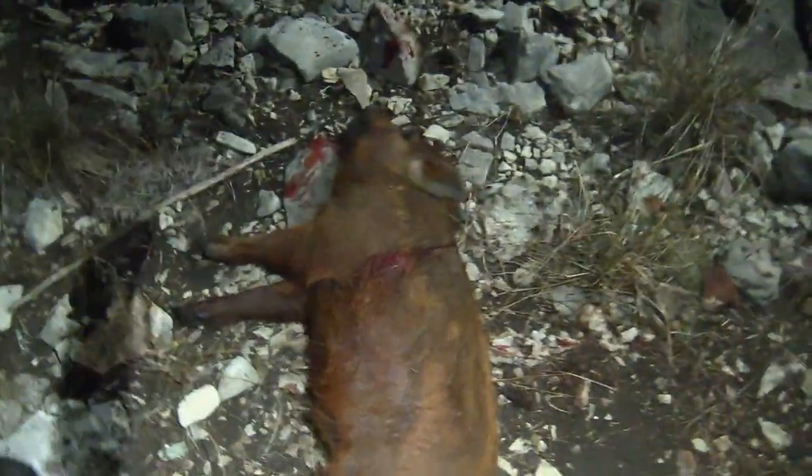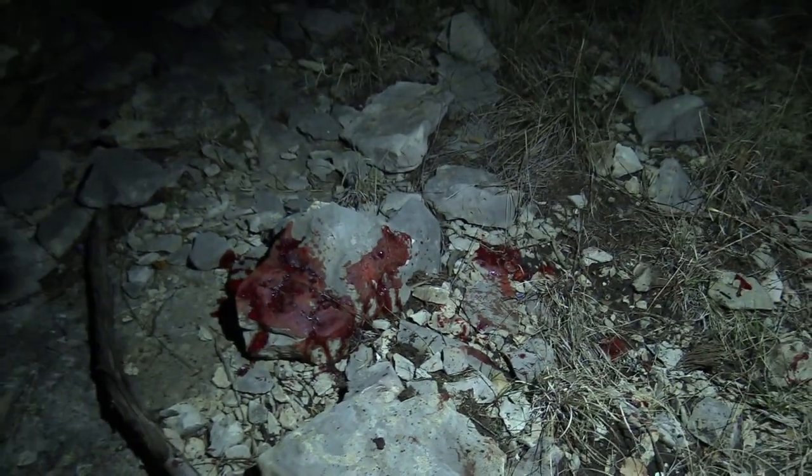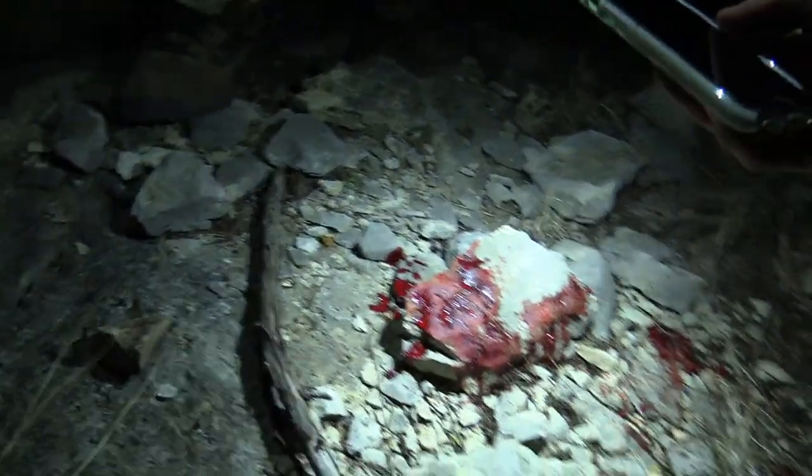I guess this is the one that I center punched first. Oh, wow. Tasty. Yep. Nice and tasty. Jeez. I guess that's what a 2-inch mechanical does to a piglet.